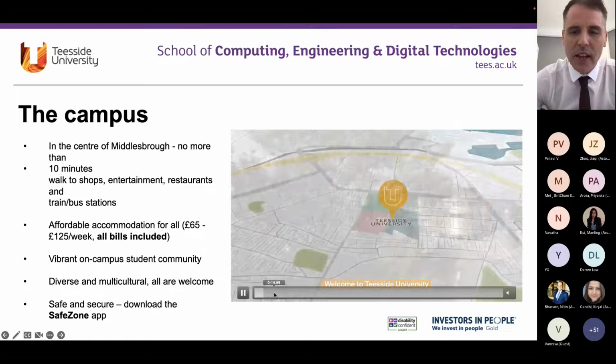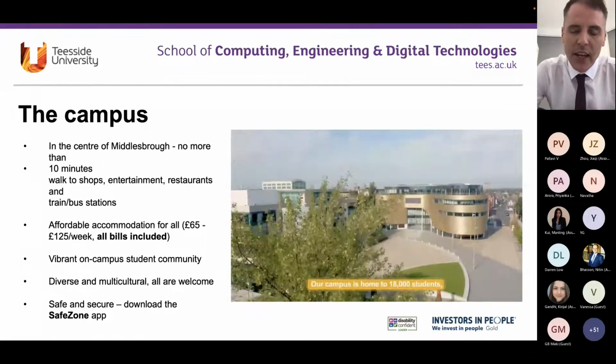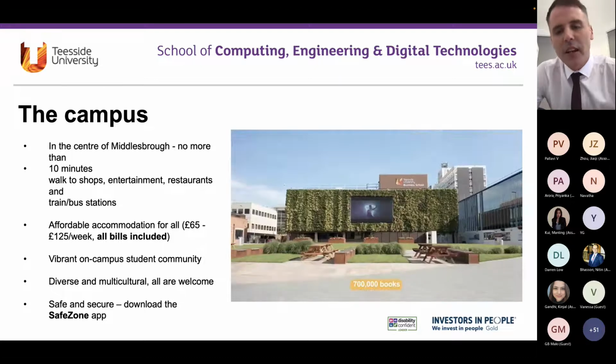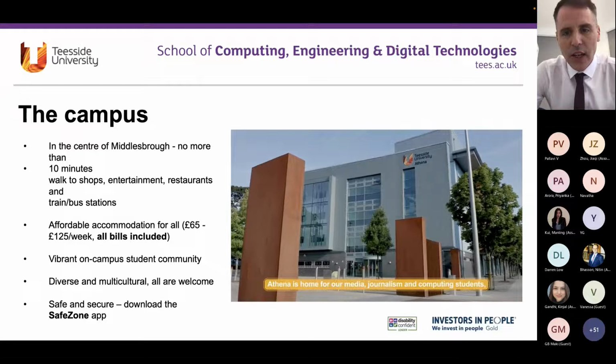And our campus, as I say, is located in the town centre of Middlesbrough, all on one site. Our student accommodation, our teaching facilities and resources are all on one single site, which is incredibly handy, and incredibly popular as well for our international students.